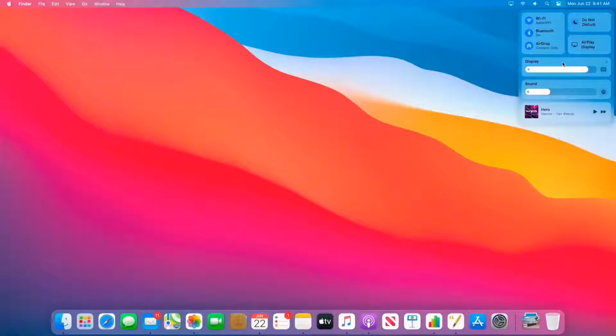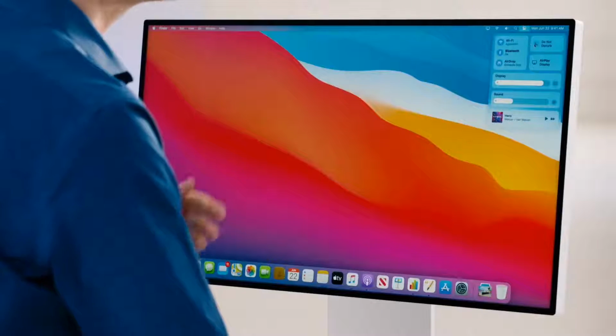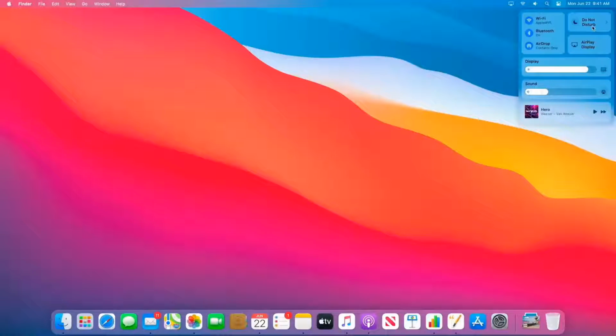All of my controls are here, and it's really easy to make adjustments. For instance, I could change display brightness here, or I can click to dive in for more, like turning on dark mode or activating night shift. And what's really cool is that I can customize the menu bar with any of these controls. So say I want one-click access to Do Not Disturb. Well, I can just click and drag it right into my menu bar and customize just like that.